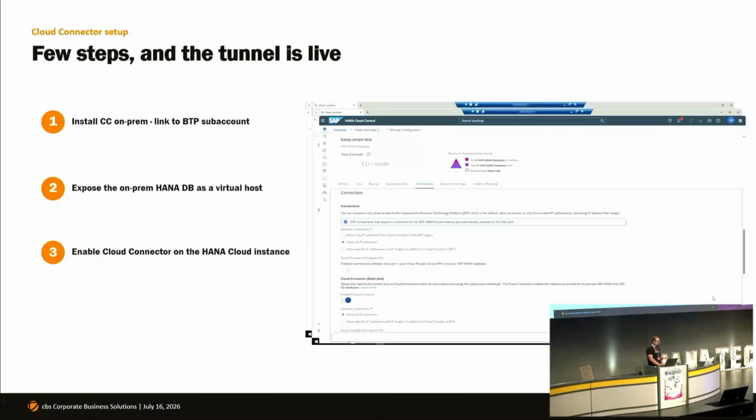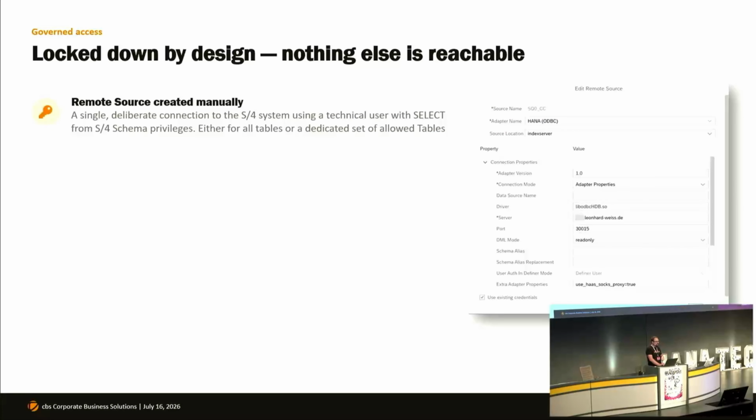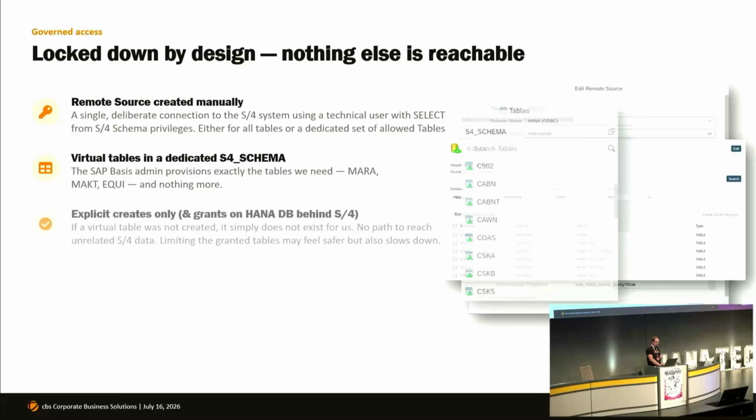That's it. So really a few steps in order to set this up. Then on the HANA Cloud itself, your central thing, you could do this in your HDI container. We decided to do that in a separate self-managed manual schema. We call it the S4 schema alone. We set these virtual tables in the dedicated schema, and we explicitly create those virtual tables only for those we actually want to have access to.